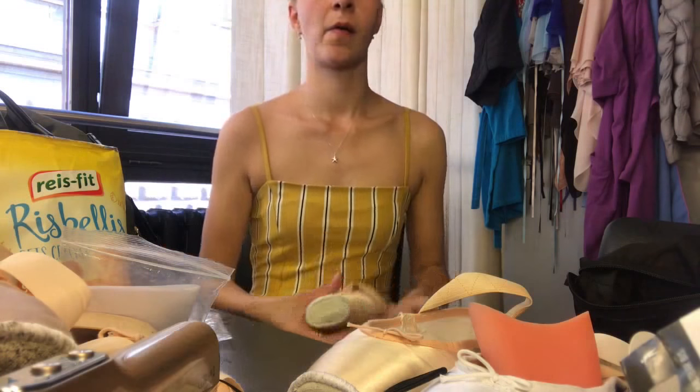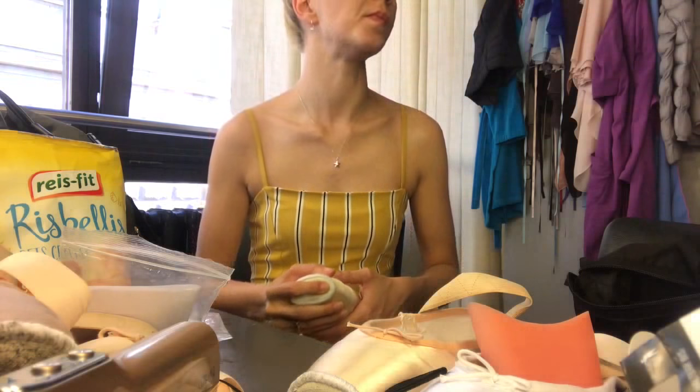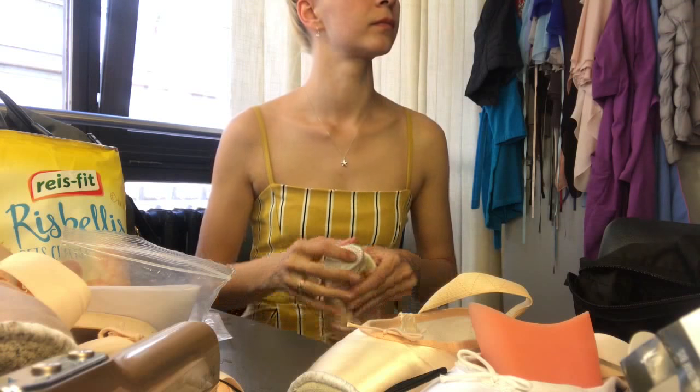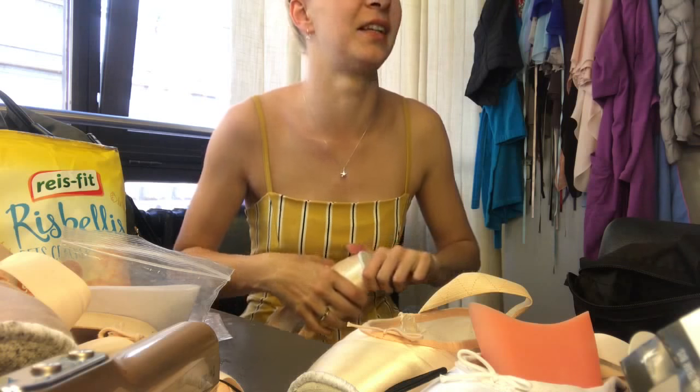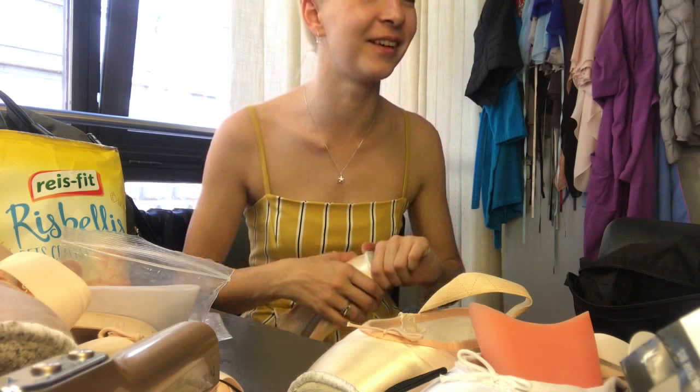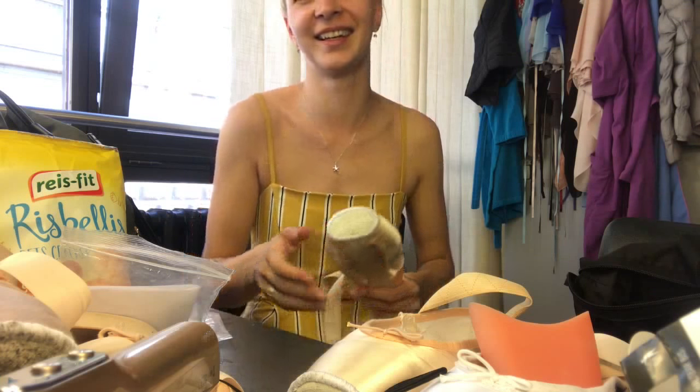This is the best thing. Everybody buy this. What is it? It's the Milk Makeup Cooling Stick. Tutorial. It's so good. I was gonna say, talk about it. Literally. What is it?